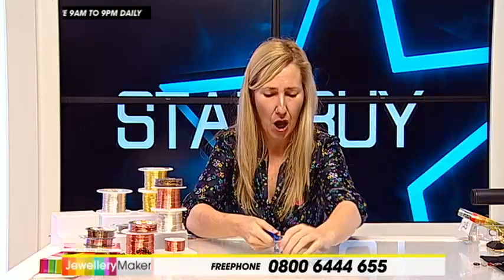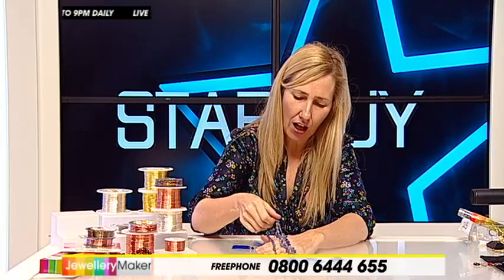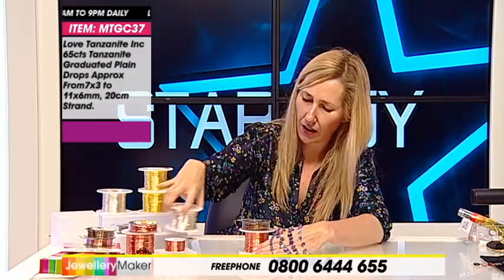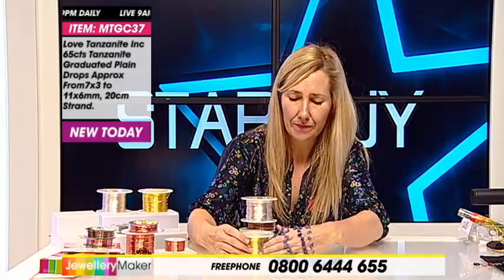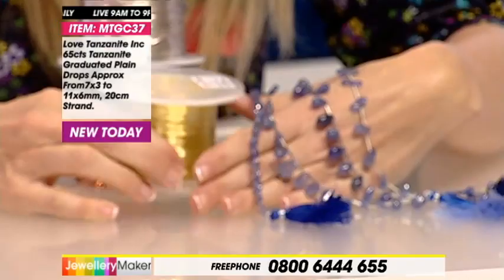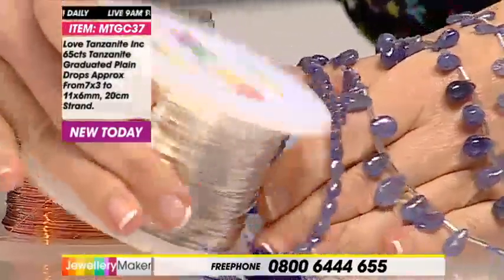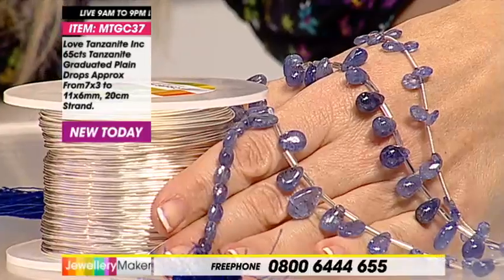Oh my word. Whether you want to put it with gold or silver, whatever you want to put it with, it is sumptuous. It is, of course, tanzanite. I mean, just look at these. I'm going to put the colour background there. Goes with it all, doesn't it? Goes with your gold. Majestic with your gold. Majestic with the pinks. Beautiful as well with your silvers. Think about your findings. Tanzanite goes with the whole lot.